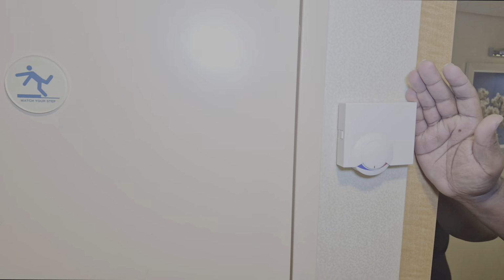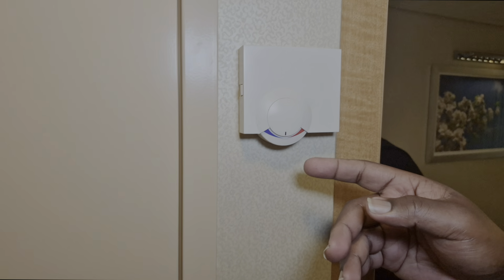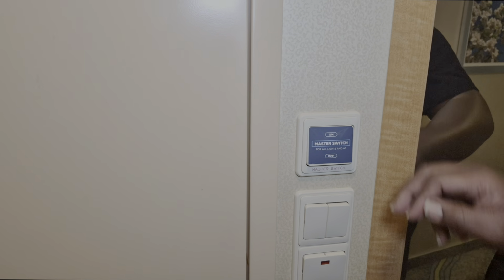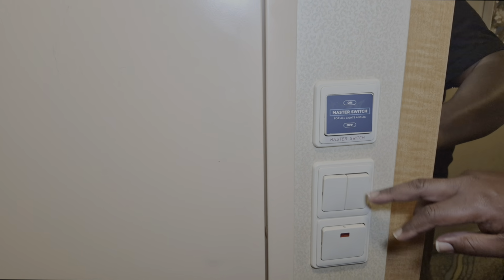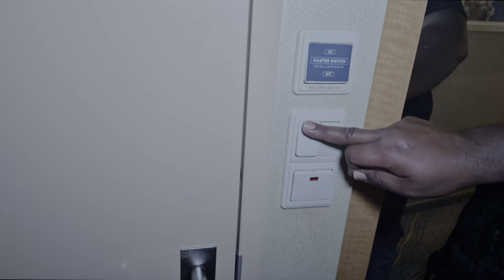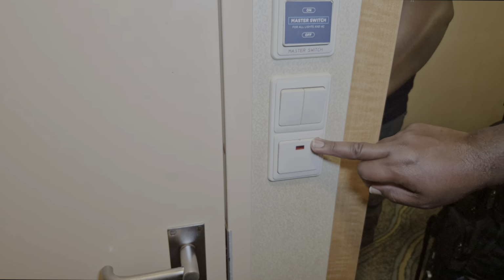All right, so right here we have the heat and air settings. As you can see, you can go up or down depending on how hot or cold you want it. This is the master switch as labeled, so you turn the switches on and off there. And you don't need a card. I think this is the switch for that light there, the light to this main little hallway we're in, and this one here is to the bathroom, which is here.